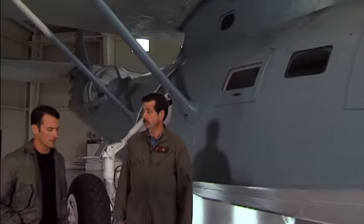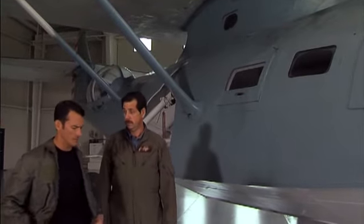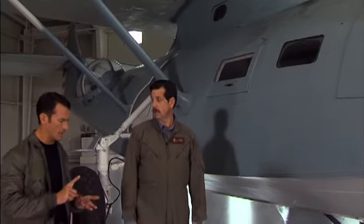How about, so it could take out targets with bombs? Did it have anything else? Did it have guns on it? Did it have torpedoes? I think I remember hearing that. Yeah, they dropped torpedoes. They had rockets on them, believe it or not, and they had torpedoes. They had all kinds of stuff on these things. They had depth charges they would drop in the water.